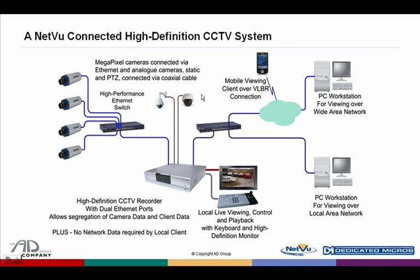Also, we can integrate analog cameras, either static or PTZ, into the high-definition CCTV recorder alongside our megapixel images. A local interface is provided by an HDMI interface, so we can plug in directly our high-definition displays and a conventional control keyboard. So again, our local control client impinges no data whatsoever onto the client's corporate network.